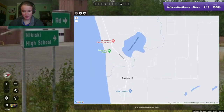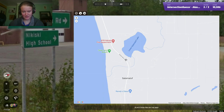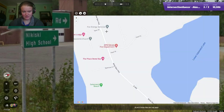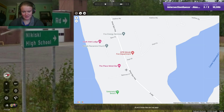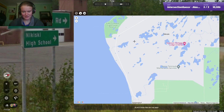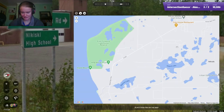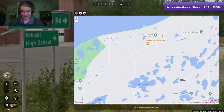Yeah. No, I'm not crazy. It is the same road. Wow, okay. So... Yeah. Wow, I'm quite impressed that I remembered that. Usually, I forget information immediately. Nikiski High School.